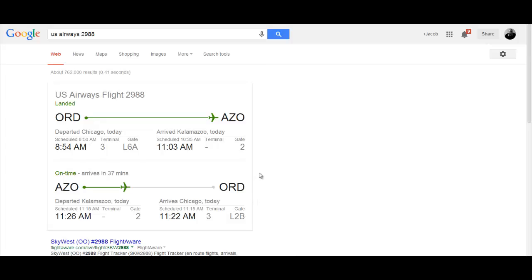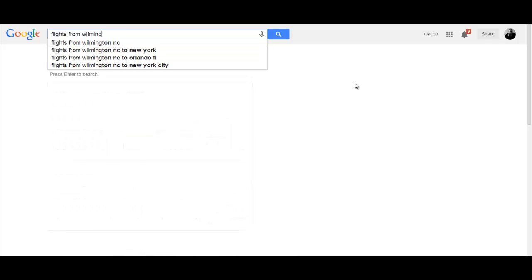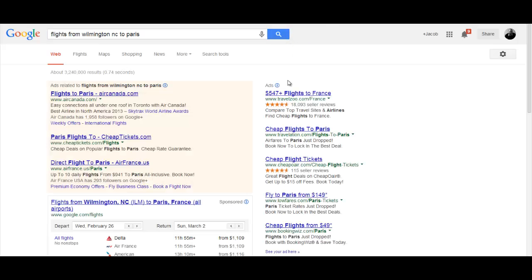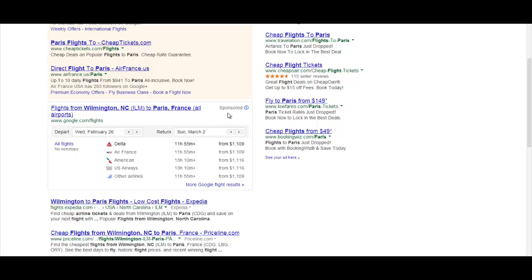Now that I'm looking at flights, maybe I'm thinking to myself, I'd love to get away too. I wonder what flights for Paris are going on these days. So I'm going to go back up here to my Google search and type flights from Wilmington, North Carolina to Paris. Let's see what happens. And if I do a search here, these are ads up at top. Okay, so get rid of those. If I go down here, I can see Google is rendering for me on their own google.com/flight server flights from ILM to Paris, all airports.